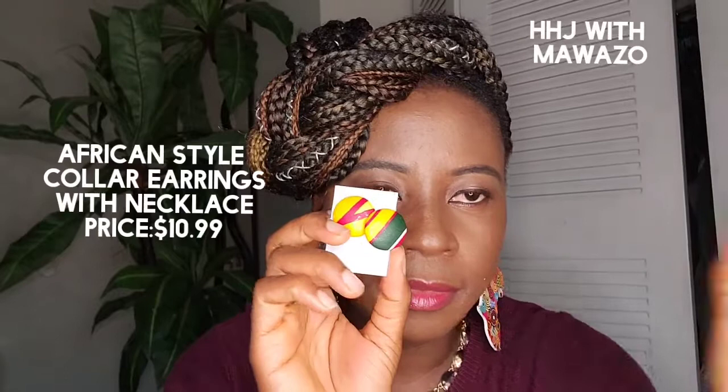And the other thing that I got is this one here. It's a necklace. And these two earrings, so it's like this. Ooh, I love vibrant colors. Love it, and it goes well with this purple sweater that I have on.